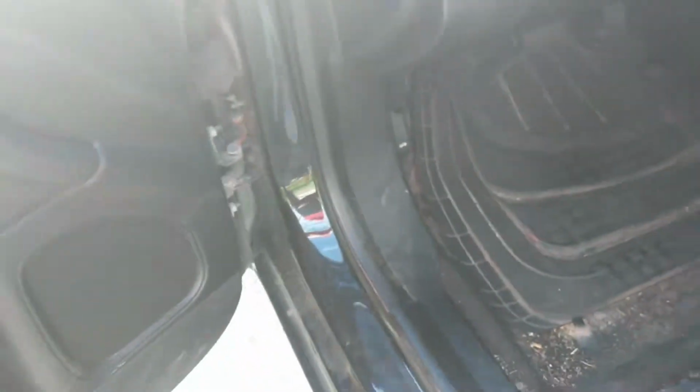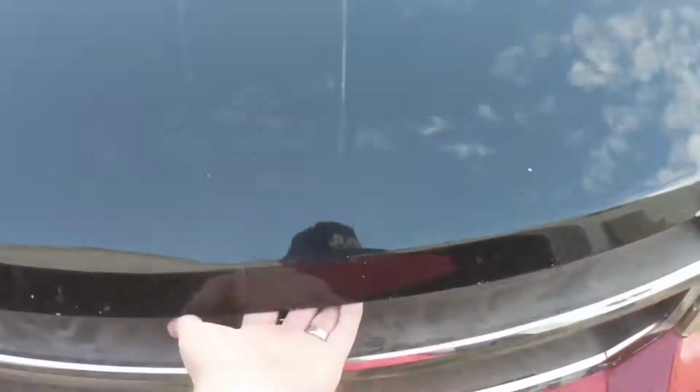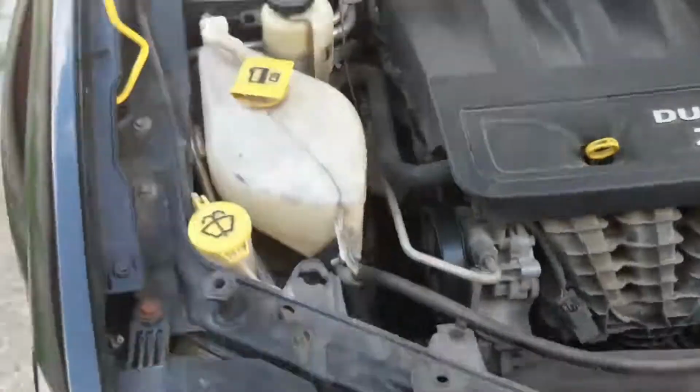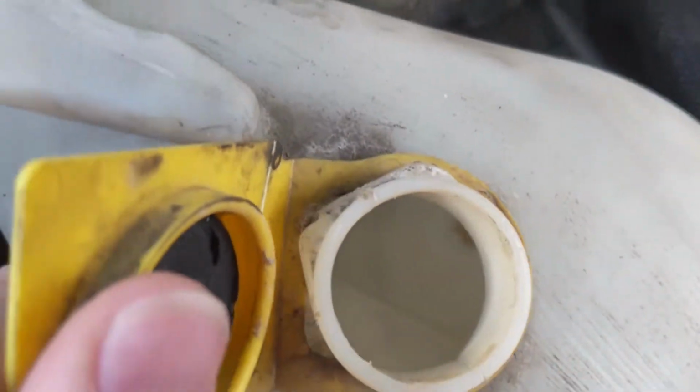So the first order of business is to figure out what's going on with the Avenger, because my wife has to take that out of town this weekend, and that's tomorrow. So, cool.